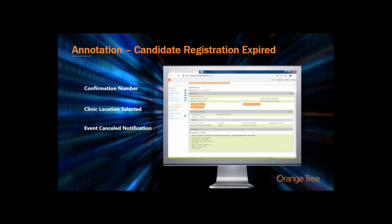We also have an annotation if the candidate does not complete that registration or submit to that drug test within the allotted time. You'd receive an update within the annotations letting you know that the status had expired. And then you'll also still receive an update on the final report letting you know that the drug test was not submitted to.